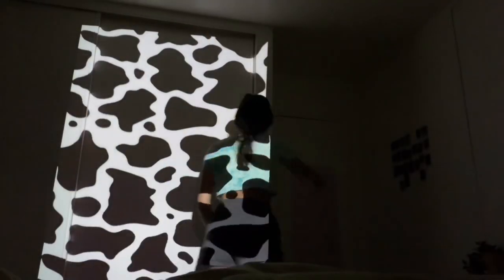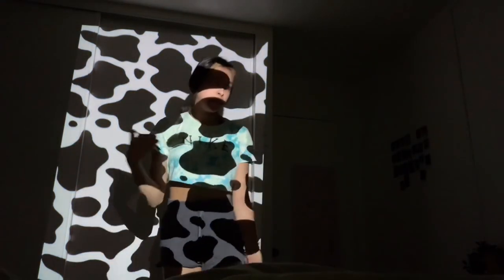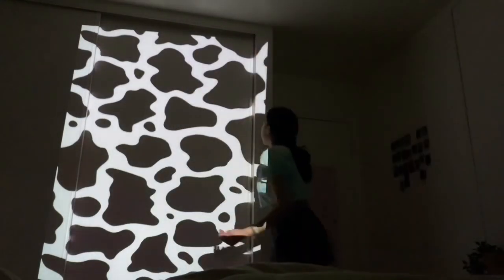It's all done. I think it's safe to say my job is done here. Okay, this is what I traced. And there's a little spot right here. I don't know if I should do something. I probably will. I'm gonna fix it because the lines are kind of wonky.